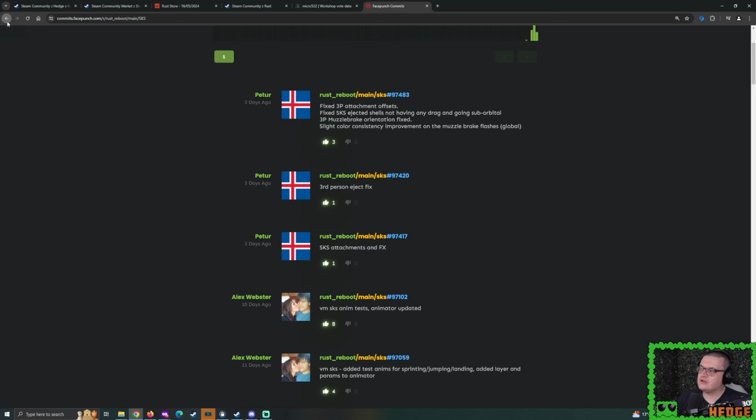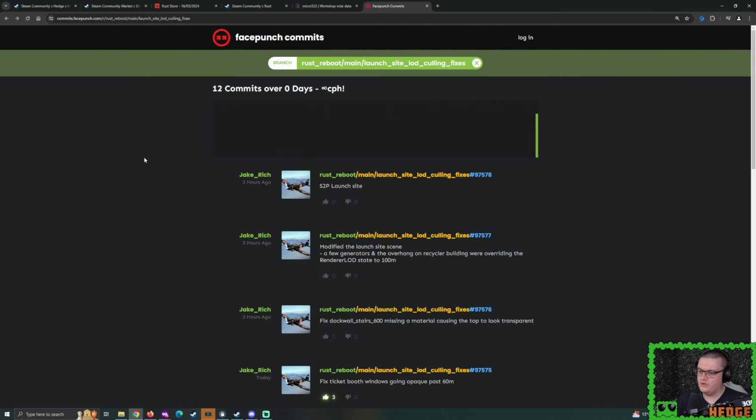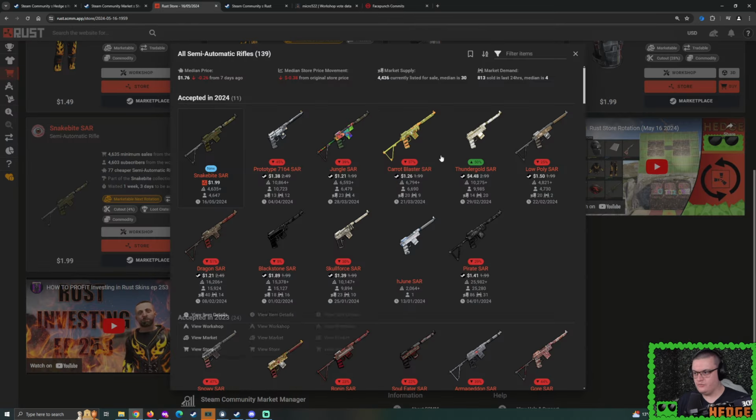So basically, potentially the semi-automatic rifle will have competition. There's another semi-automatic rifle being introduced to the game called the SKS. I can't help but assume we might end up seeing the SAR, the semi-automatic rifle, potentially get nerfed and the SKS takes its place. Now, will you even be able to build the SKS?